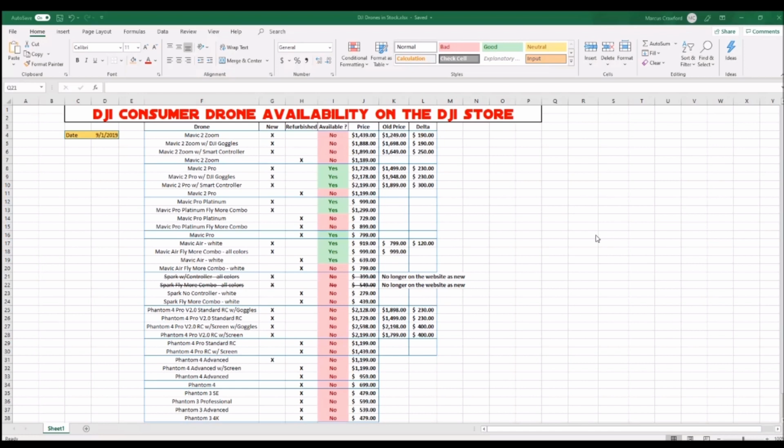Now we get down to the Mavic Air, and this is interesting because the availability has kind of ebbed and flowed on these as well. The Mavic Air is available, it's just in white. I don't think you could get it in any of the other colors. It has gone up $120 to $919 for a Mavic Air. Ironically, the Fly More combo price did not change. That's why I put that old price in there, because I had to go back into the website and double check that. No change from the old to new on the Fly More combo. So, $1,000, I guess, if you're going to get that Fly More combo.